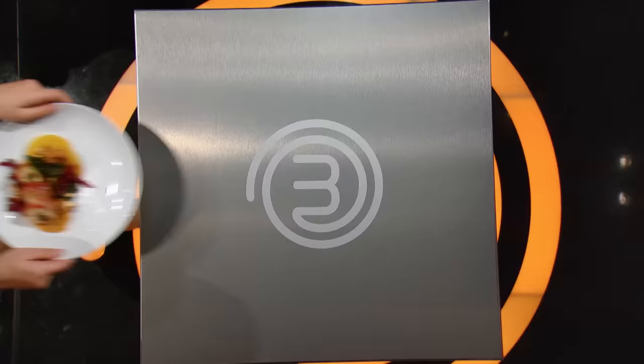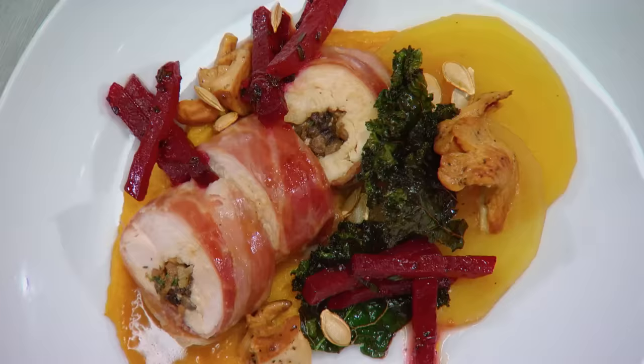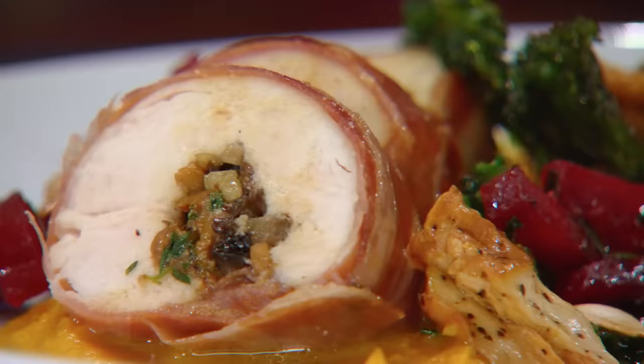Made up chicken roulade, beetroot two ways, roasted butternut squash puree. Wow, this is beautiful. I see real artistry. But you know what is king? Save. This works beautifully. The crispy kale with beetroot, the mushroom, beautiful combination, beautiful texture. Outstanding dish, great teamwork. Thank you.